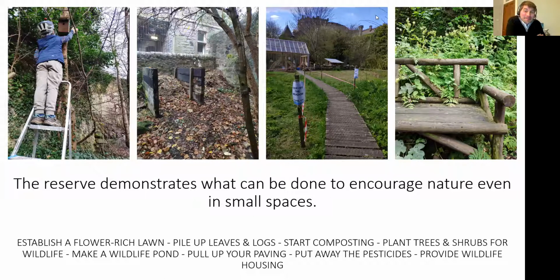And you'll see that there's a small boardwalk, as you can see on one of the pictures, a meadow, some trees and shrubs, and a lovely ivy wall, which provides plenty of food and habitat for the wildlife there.